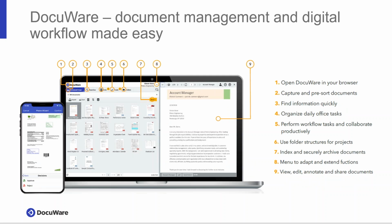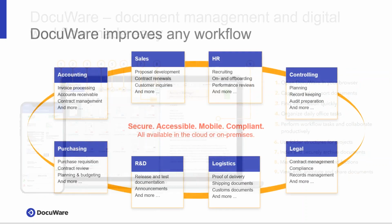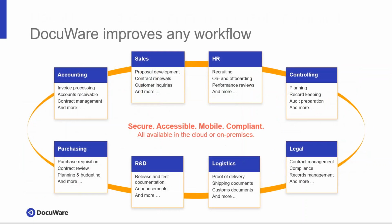Here's a quick overview of the DocuWare solution interface, which I'm going to show you in a minute. With DocuWare, you can access the documents you need anytime, anywhere. Keep working on your tasks from home or on the road, and all you need is the browser of your choice and an internet connection to log into DocuWare.